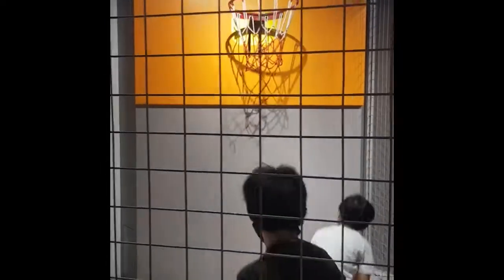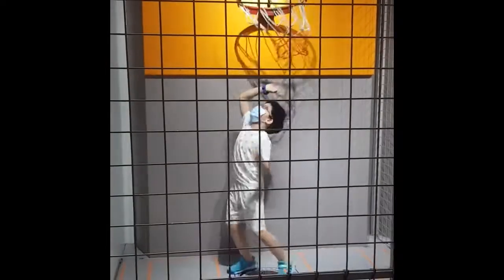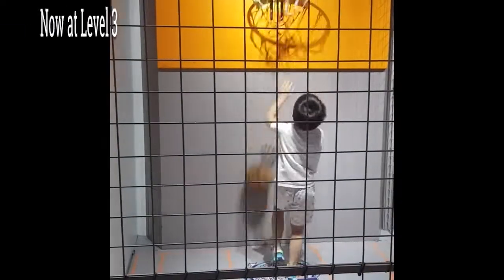I can throw basketball as well. I'm just playing trick, playing kick, throwing from the inside. Okay, let's go. Now you see three white screens, right? Magic. Only through the special lens.